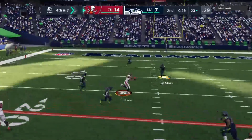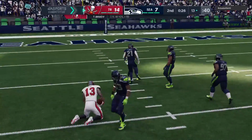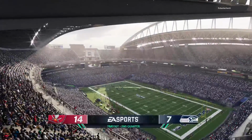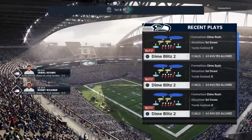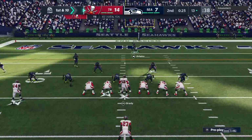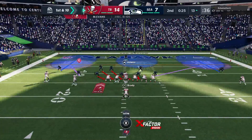Brady going to go on 4th down. He's got Evans. And he takes it down to the 13 and picks up the first. Now a timeout called for by the offense as they'll stop it with 25 seconds to go here in half number 1.